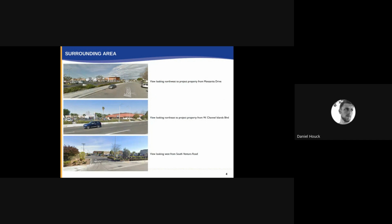Here's a couple of views from the surrounding area to give you an idea of what the potential views with the tree would look like. At the top, we have a view looking northwest to the project property from Manzanita Drive. In the middle, we have a view looking northeast to the project property from West Channel Islands Boulevard. And at the bottom, we have a view looking west from South Ventura Road.